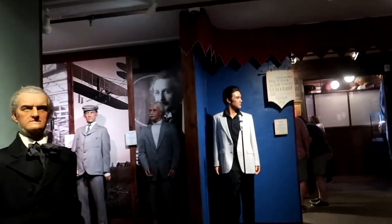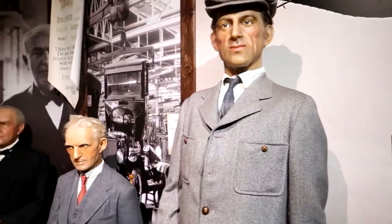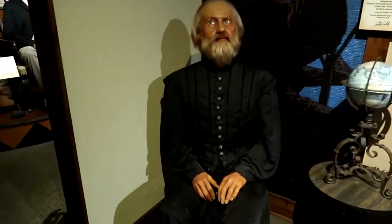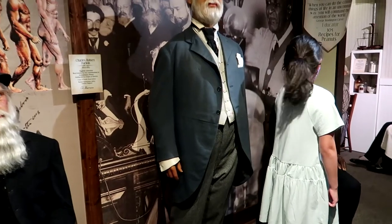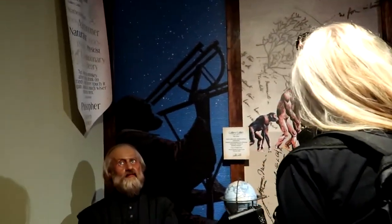These wax figures kind of freak me out a little bit. Oh, look, guys, we have Elvis, the American singer. We all know who Elvis is. Oh, this is Albert Einstein. Henry Ford. George Washington Carver. The ears all tangled. Oh man. Okay, so look at this. Wow.